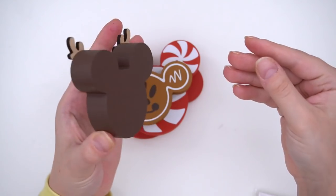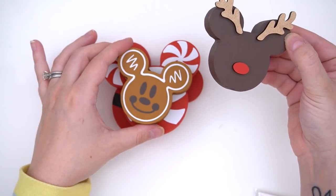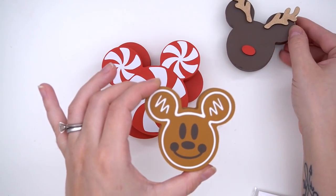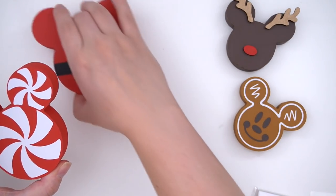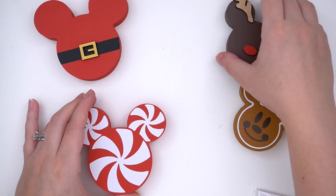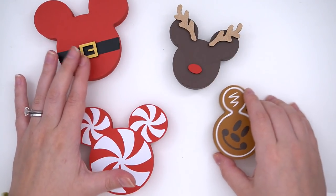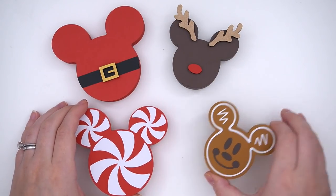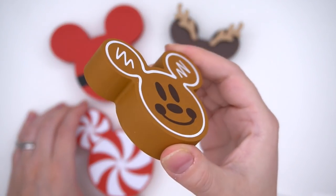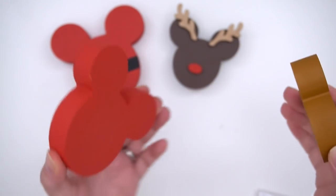But they are the cutest little painted wooden Mickey heads. They have so many different ones, for tiered trays. And Nick was like, wait, what are you doing with this? And I'm like, you just wait. I'm not going to use them this year, but I'm going to use them next year. I just think they're so cute, and they're really well done. Even Nick was pretty impressed with the paint jobs on them.